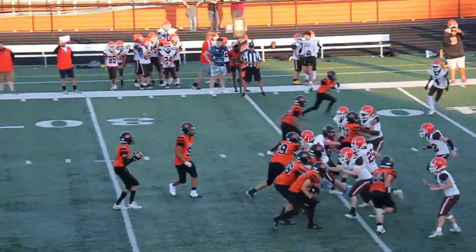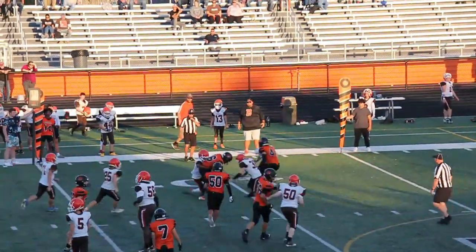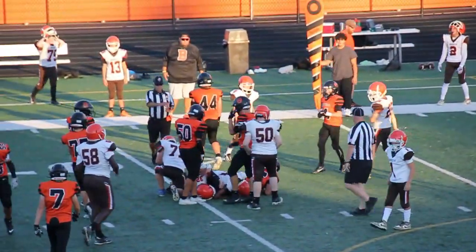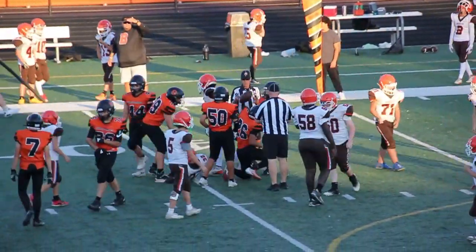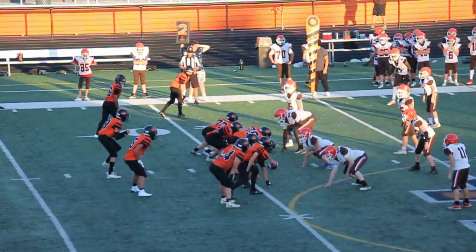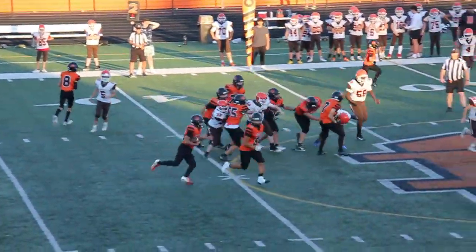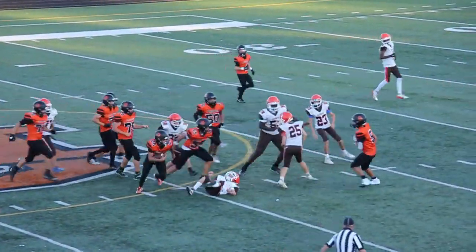All right, Eagles back on offense. Can he stay on his feet? Pass is complete to Sylvie, brought down by number 71 for Buckeye. Second down. So they're looking for some space.